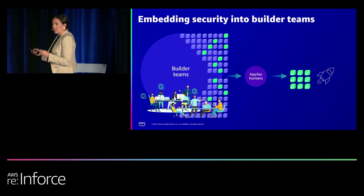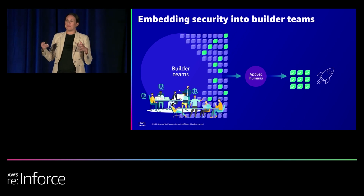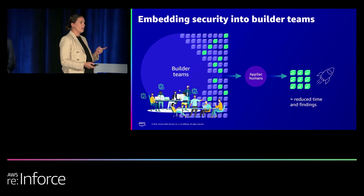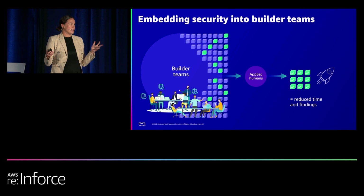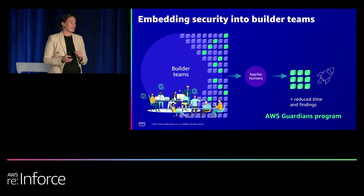So we decided to do a little pilot where we took about 100 different builder teams and we trained an engineer on that team on just that, how to do security at AWS. And we saw some really great results. We saw a reduction in the amount of time it took for security reviews to take place, and we saw a reduction in the number of findings that were coming out of those reviews. So after that pilot, we decided to double down and build a formal program around this called the AWS Guardians Program. And this is the program that I lead.